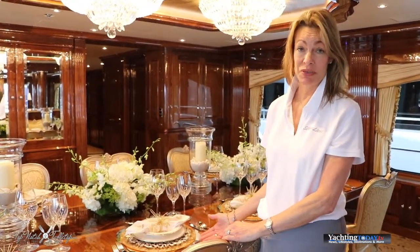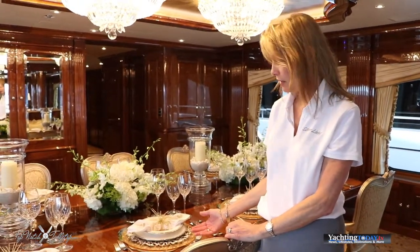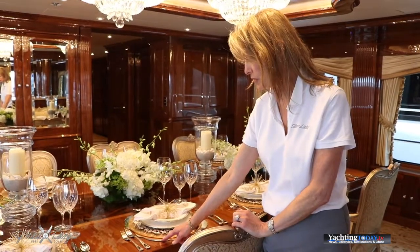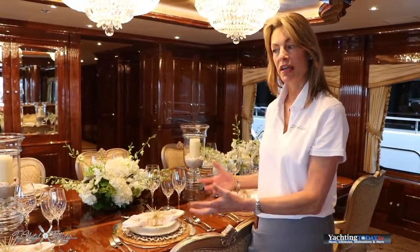My stew tip of the day is table setting. I like to often do layering. I find that the more layers you use, in other words, these are three separate placemats, the more depth it gives, the more height it gives, and the more wow effect it has when your guests come to the table.